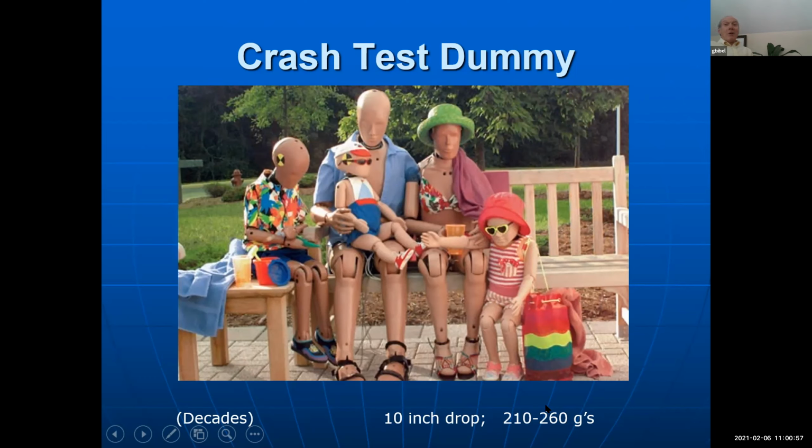And for example, one of the requirements is they'll embed a load cell in the crash dummy's head and drop it just 10 inches onto a very rigid block of steel. And the spec is it's got to record 210 to 260 Gs. So that's one heck of an impact. Of course, that's not the way things impact in cars or planes.